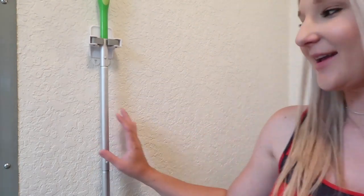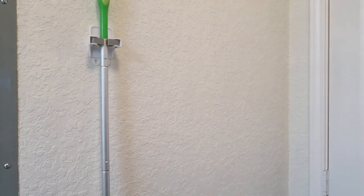Ooh. All right. That's awesome. I love that. Okay, let me shut the door and see how it works. Yay, completely hidden back there.